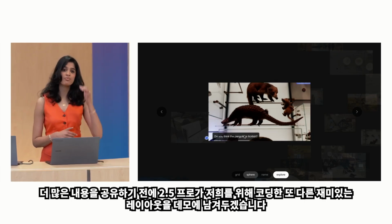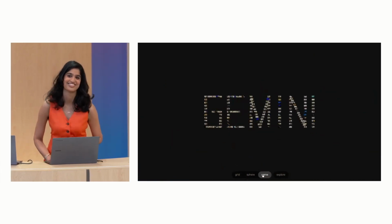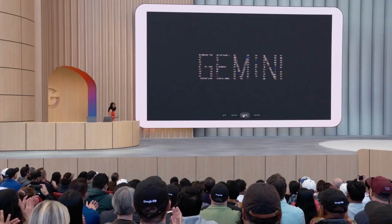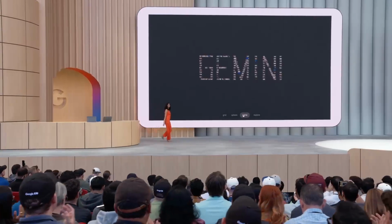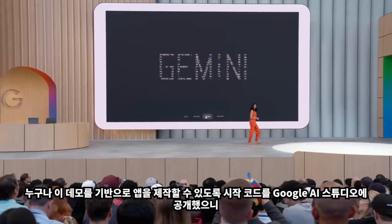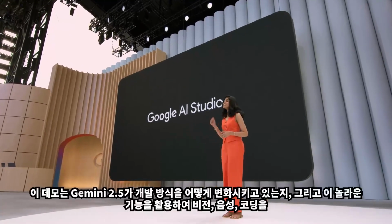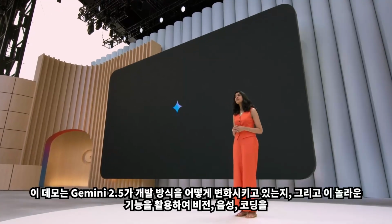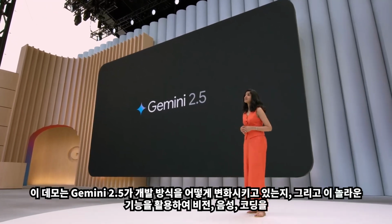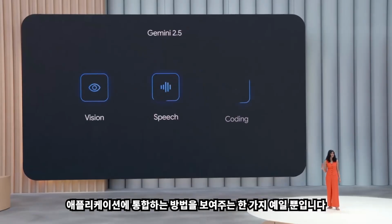Wow, now we're talking. You can hear how you can add expressive audio right into your apps. And before I share more, I'll leave this demo with another fun layout that 2.5 Pro coded just for us. We've put the starter code for anyone to build on top of this demo in Google AI Studio, so go try it out. And this is just one example of how Gemini 2.5 is changing how we build and how you can leverage the incredible capabilities to integrate vision, speech, and coding into your own applications.